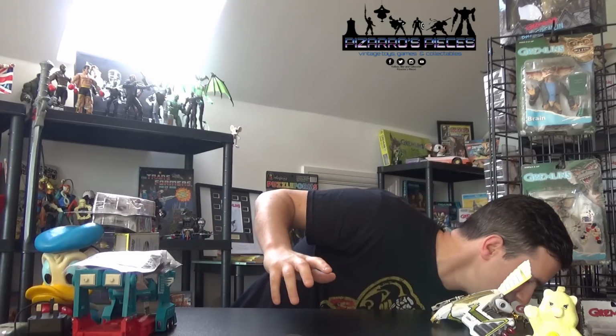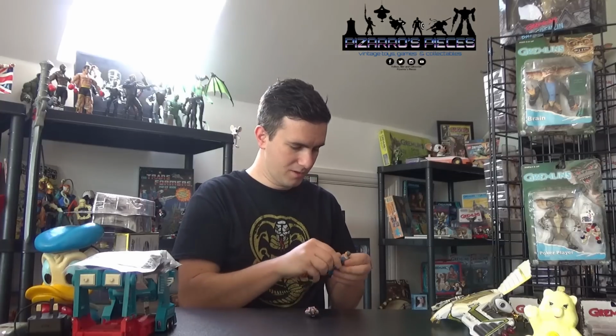Transformers. So while we're on the subject of Transformers, I've managed to come across these few little bits and pieces. I picked them out of bags with some cars and that, and I said to the guy how much for the lot. He said £1.50. So we've got an 18 figure there, a mini 18 figure.